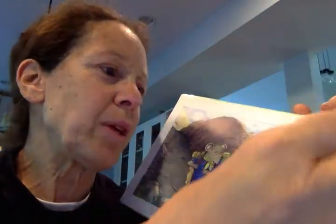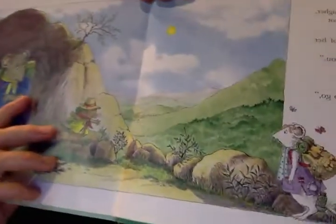As they climbed higher and higher, Angelina began to feel very hot and tired.